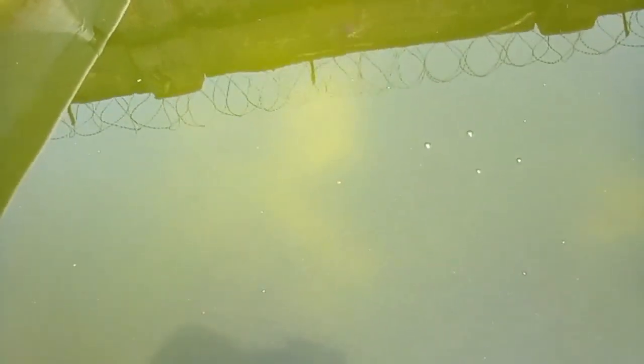Because if you didn't empty the water, it will not be easy for you to evacuate the fish to another pond. This is a nursery now, and they are going to take them to a permanent pond where they will bring them to their group.